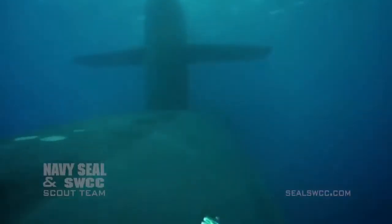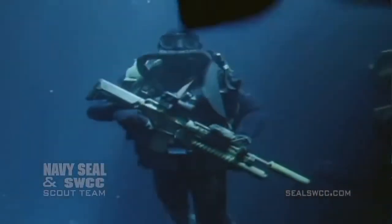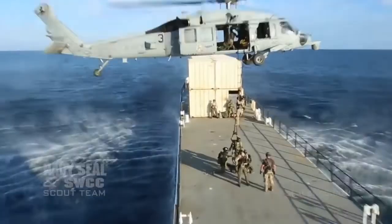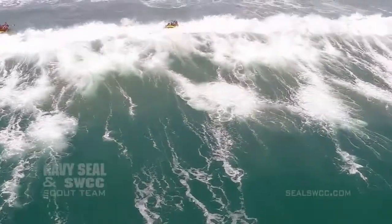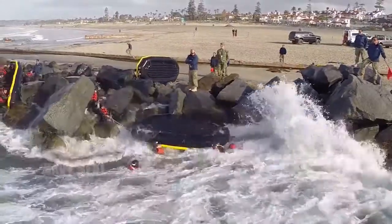Every evolution that we conduct in the water at BUD/S can be applied to a real-world mission. Those progressive long-distance swims give us the endurance to swim to an objective from the sea, carrying a 60-pound ruck and weapons through harsh surf, riptides, over the beach into enemy territory. Whether it's parachuting into rough seas in the middle of the night or climbing into a helicopter from a boat in unsteady conditions, every SEAL has the confidence and skill of having trained at BUD/S to respond to adverse sea conditions underwater or over the water while achieving the mission objective.